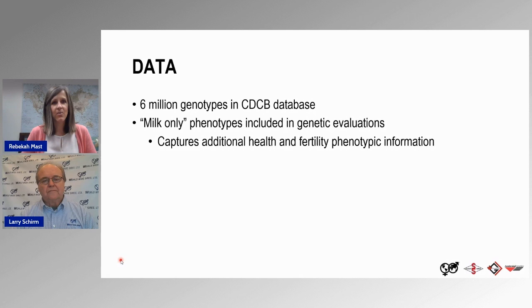The other thing that's quite interesting with this sire summary is we have included the milk only phenotypes in our genetic evaluations. So, what this means is that animals that have information and milk recording data that is just about milk volume, their information is also being included. And what this allows us to do is capture the additional health and fertility phenotypic information. Some of those traits have been our lower heritability traits because it's harder to capture all of that data. So, by including those in the genetic evaluations, it really helps to give more robust information to some of those traits that have been harder to capture data on historically.